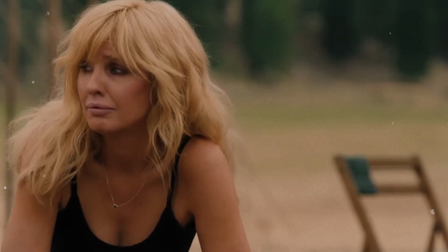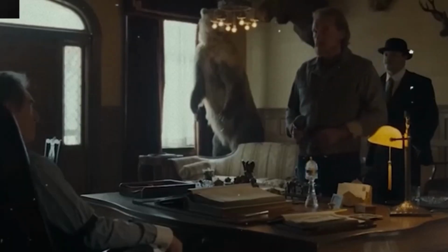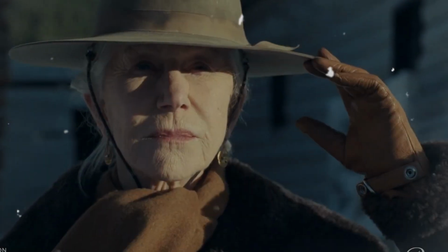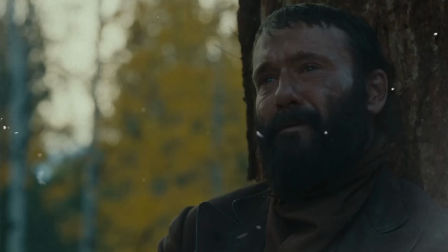At the heart of every great Yellowstone character is a strong sense of purpose. John Dutton, for example, isn't just a wealthy rancher. He's a man fighting to protect his family's legacy at any cost. His motivations go beyond simple greed or power. They are deeply tied to his identity and his belief that the land is not just property, but a part of his family's history.